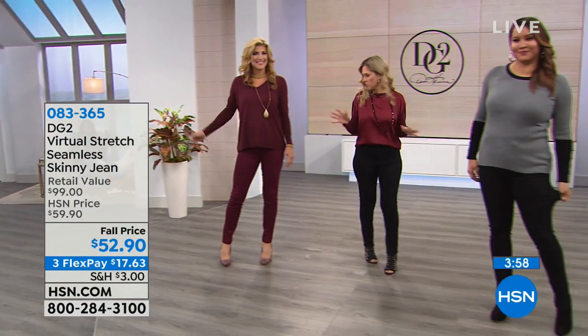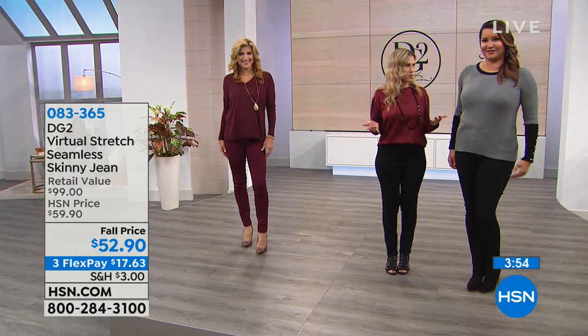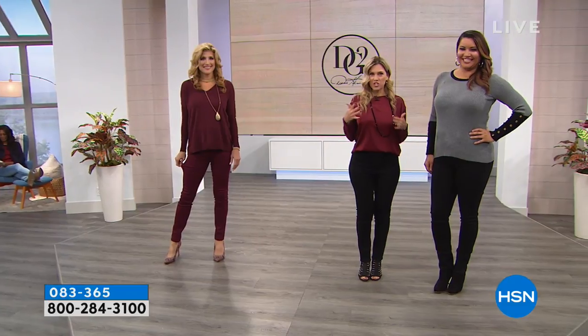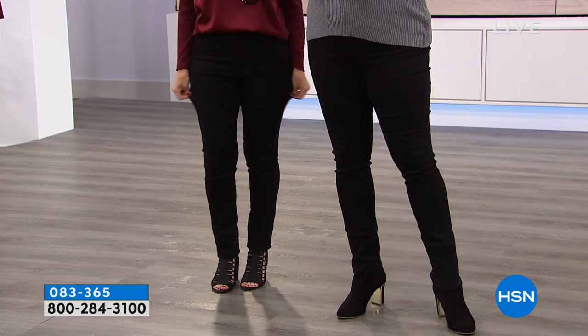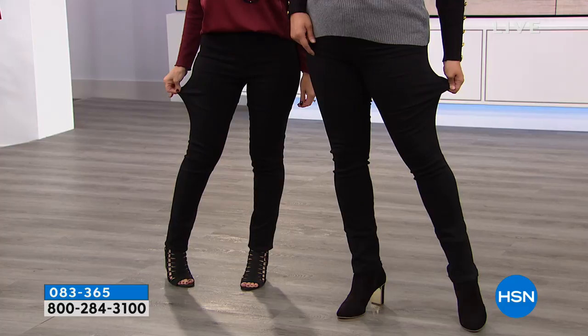Okay, I'm coming to the runway because I'm gonna stay next to Annette, because I'm 5'2", and Annette's 5'9". We're different shapes, we're a bit different body types, yet we're both wearing the same style jean. I'm wearing it in the 4T. Do you see this stretch? Look at us both. Let me get the model leg first, okay.